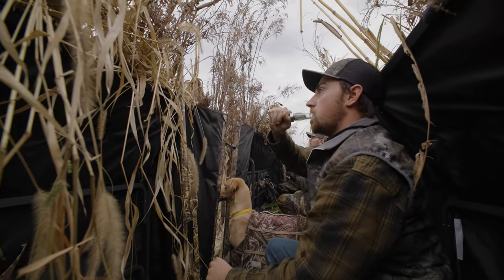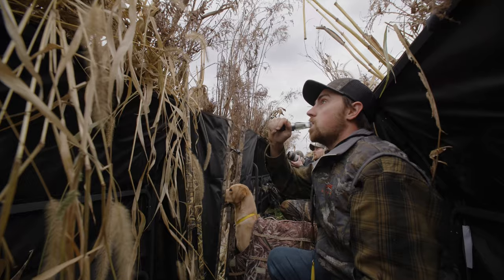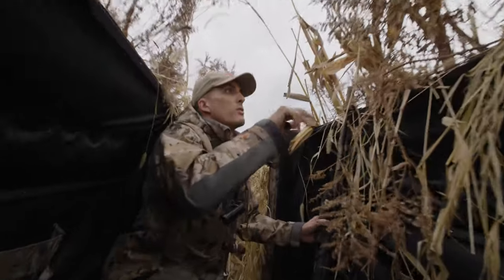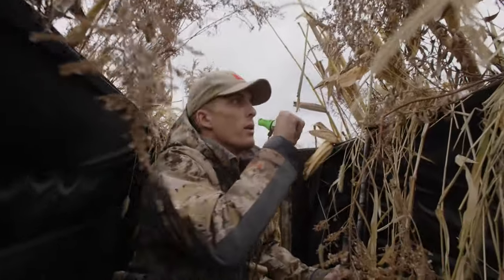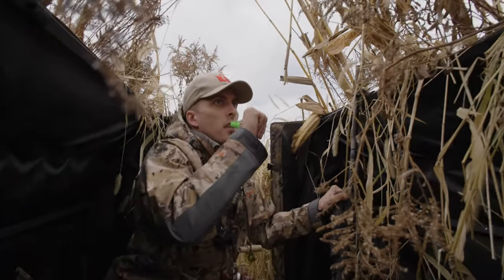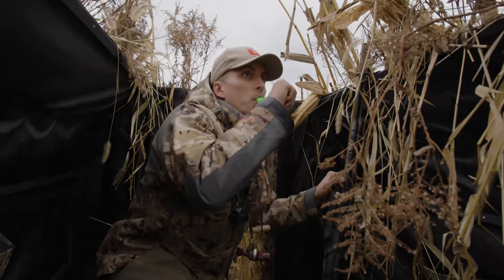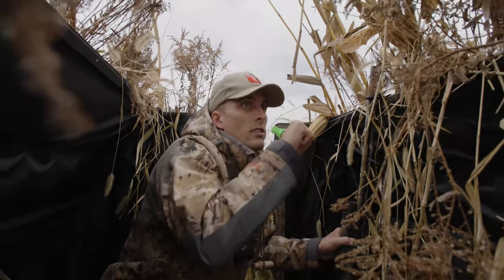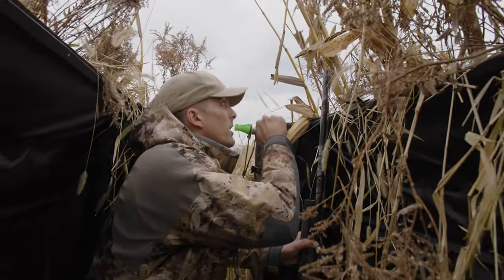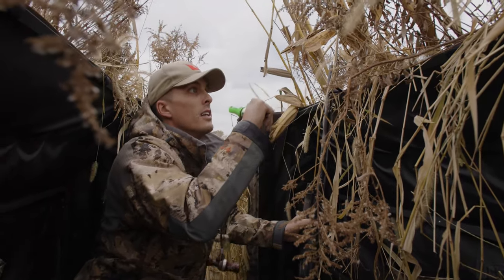Watch this one out front. Oh, two in front right, front right. Oh, they're going away. And one swinging in. What's that? One swinging in from the right. Greenhead on the right. He's coming in. He's gonna finish.